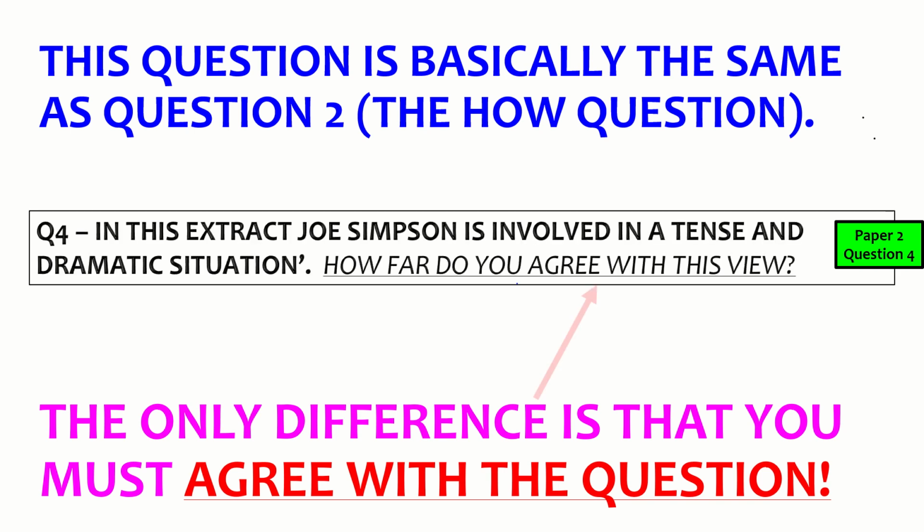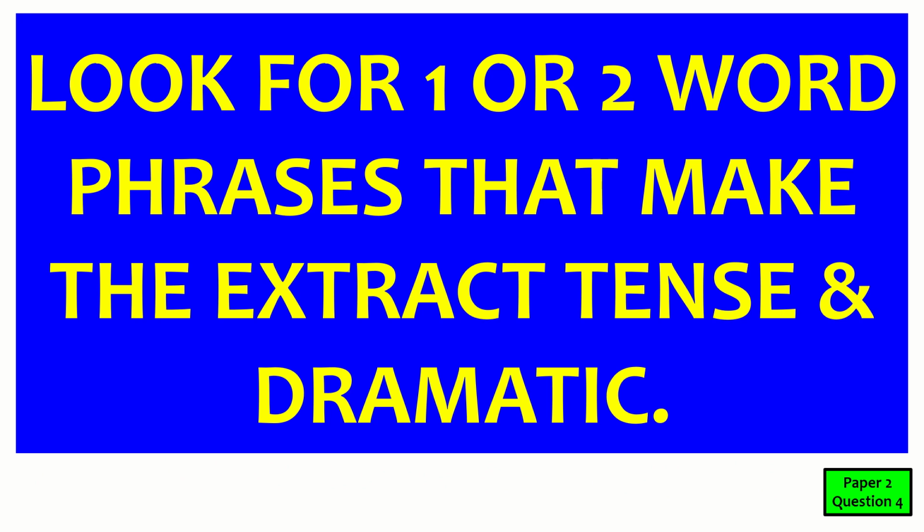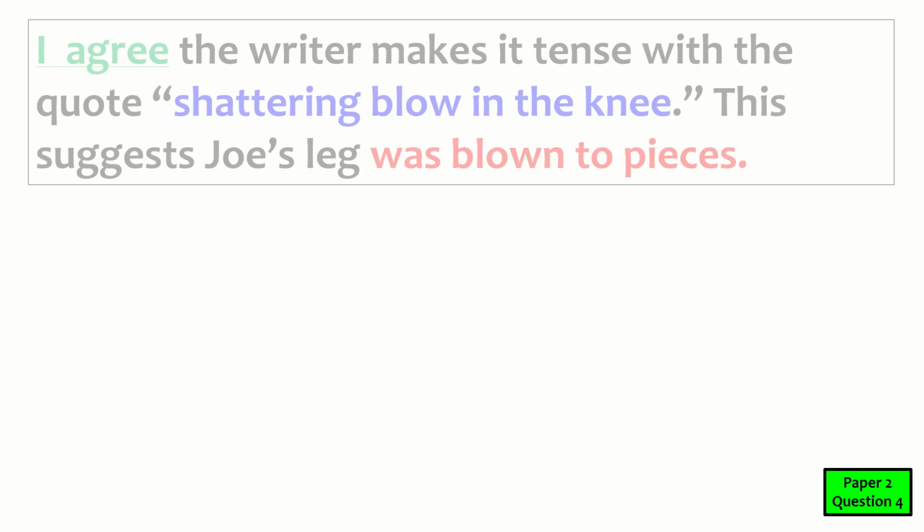Okay, so in this question, how far do you agree if it's tense? You would say, I agree it's tense, and then give me 5 or 6 quotes and explain them. So you can look for 1 or 2 word phrases. Again, it's going to be very rare that you copy out a couple of sentences as a quote. So just look for 1 or 2 word phrases.